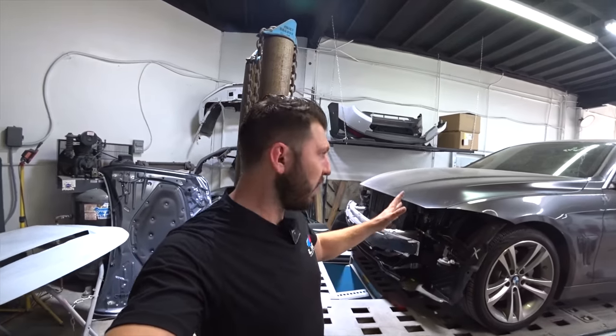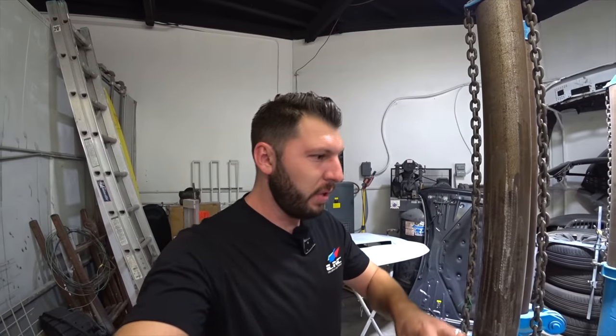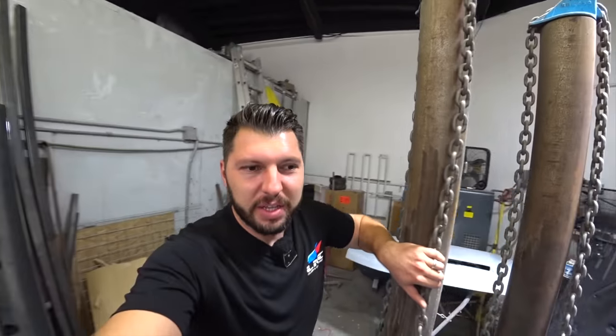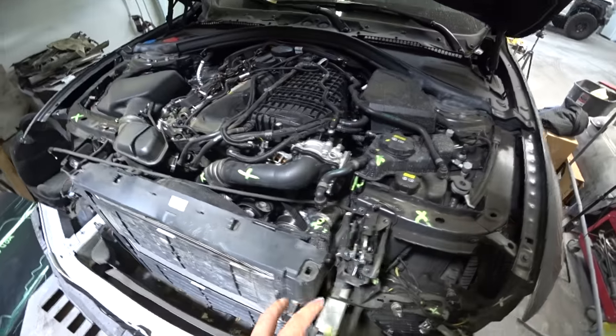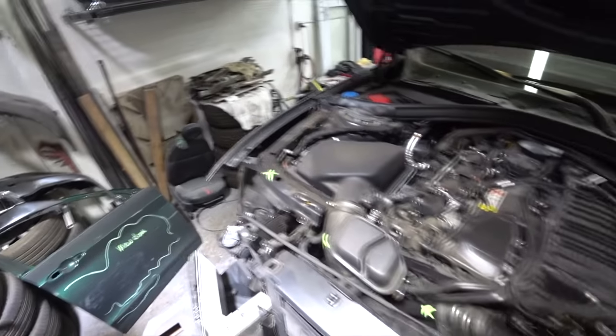I got the BMW on the frame machine, so now we could start working on the front end. I gotta pull the front end a little bit. So right now I'll start removing radiators, all that stuff, and start pulling the pillars.